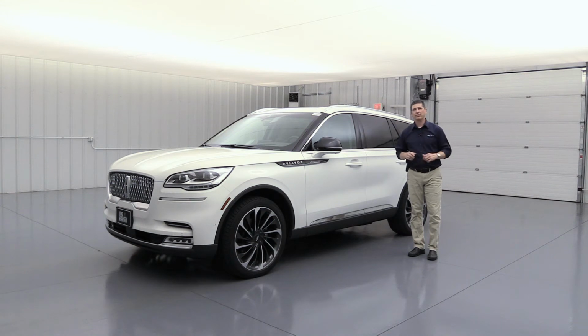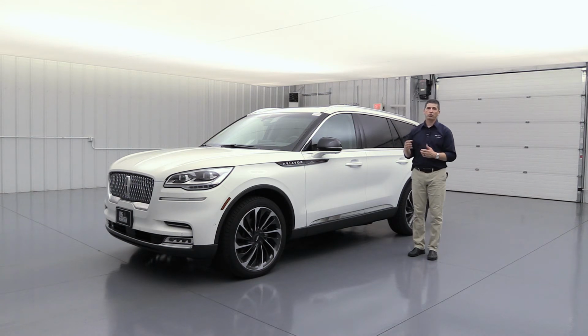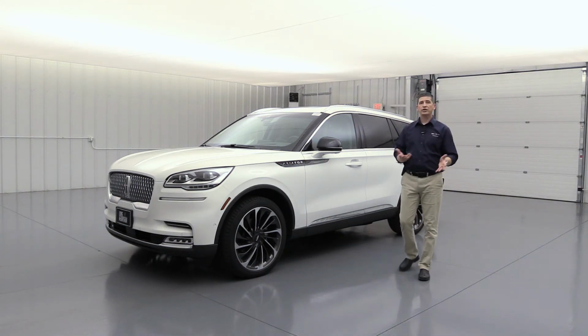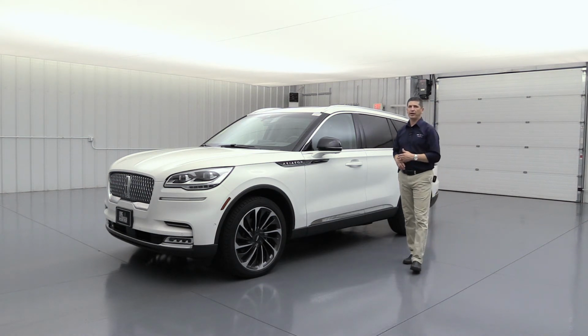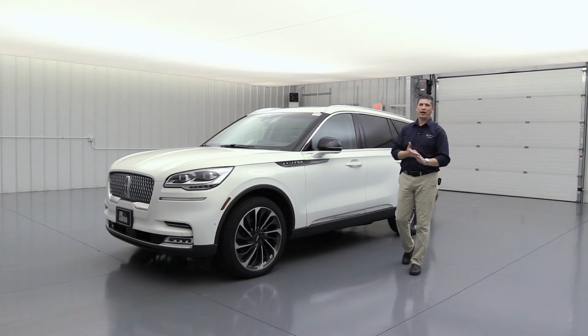But let's talk about some different accessories you might order, whether you could get those from the factory or you could get them from your local Lincoln dealer. Now let's talk about some accessories. You can order these from the factory if you want to, and they'll be shipped to the dealership ahead of time, or you can just get it from your Lincoln dealer after you get your vehicle.